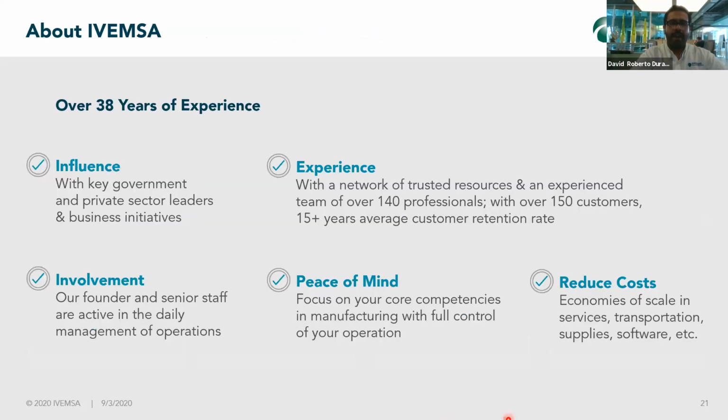Okay, so now going into more information about IVEMSA, who we are, and how we can help. We have been in business for the past 38 years. We are a shelter operator located in the northwest of Mexico, but we also have presence in central Mexico. We have access to federal and state government and to private sector leaders. We are extremely well connected in Mexico. This is very important to conduct business.